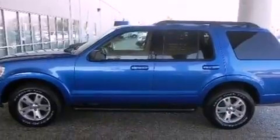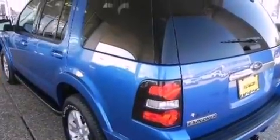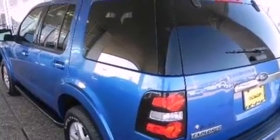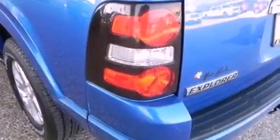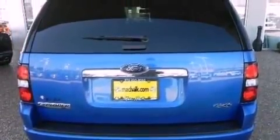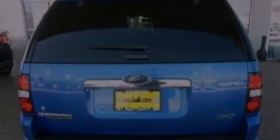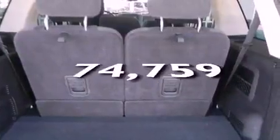tire pressure monitoring system. The following features are also included: a power driver's seat, air conditioning, cruise control, a CD player, a leather-wrapped steering wheel, a four-wheel independent suspension, an illuminated driver's side vanity mirror, an anti-lock braking system, full power accessories, and this vehicle has less than 75,000 miles.